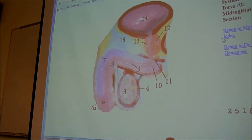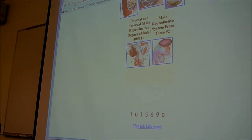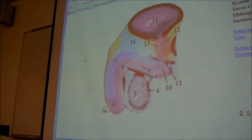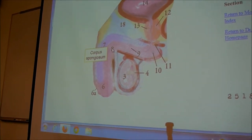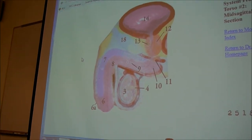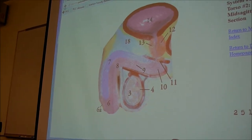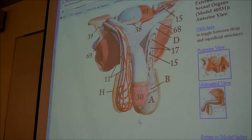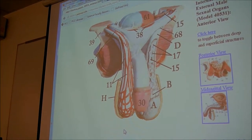The name stuff. So, here's where life gets worse. Mr. Christie? So the number 8 is not the cavernosa? It is the spongiosa. And 9 is the urethra. Then what is 6? Spongiosa, also glands. Okay. 6A is the prepuce or foreskin. Okay.